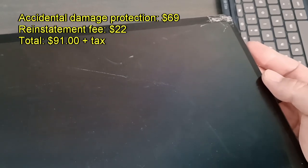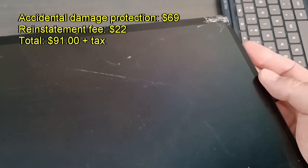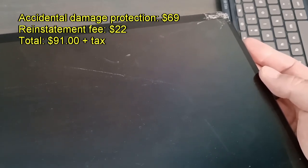Now, I did actually contact Lenovo as a last chance to see if there's anything they could do for me. They told me I would be able to purchase their insurance. I told them that I have a cracked screen. They said I could purchase the insurance, wait 30 days, and then submit a claim and try to get this fixed. So I just got the box to send back to them, and they said it would take 10 business days and they should be able to fix it.